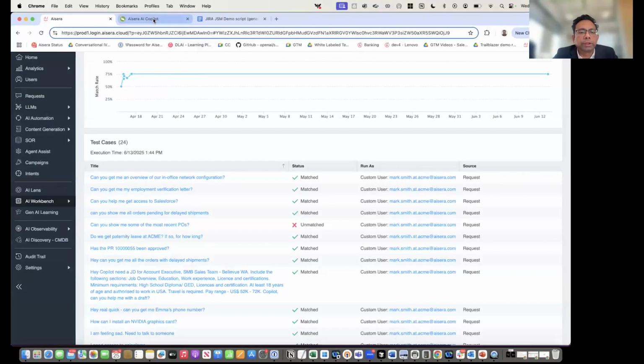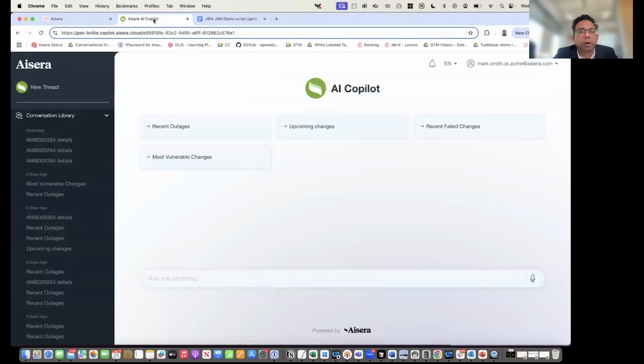Here is another interesting thing, which is that we also have this Copilot UI. We are going to rename it to Aisera Assistant, but this is a dedicated UI for Aisera's AI. Even if you don't have a Teams channel or Slack integrated, everybody gets access to this, and employees also get access to it. But what I'm going to use this for is from an ITSM practitioner's perspective.